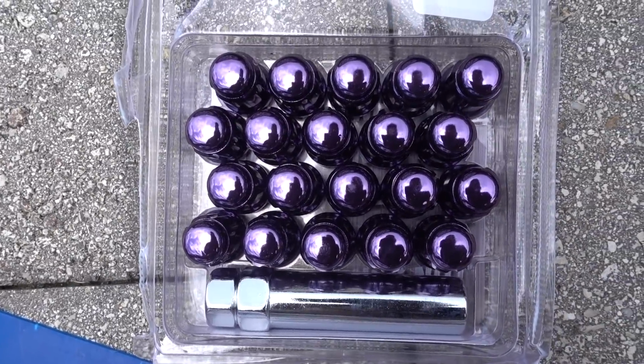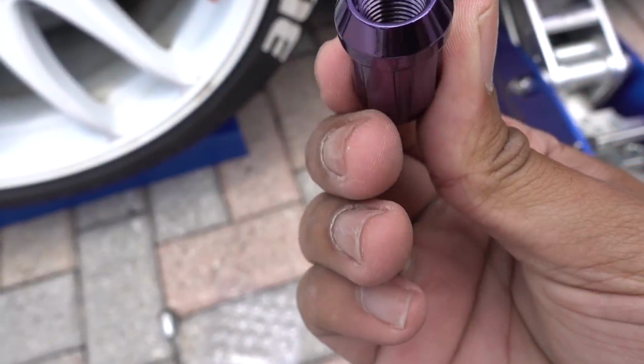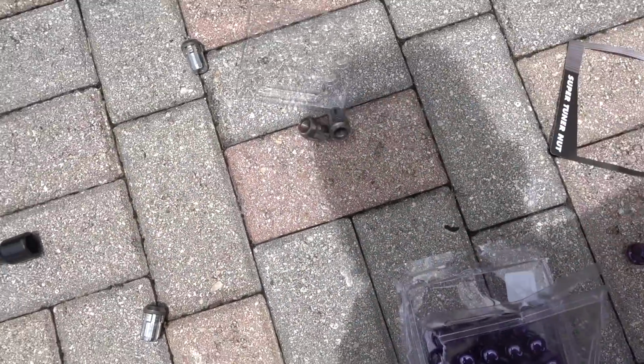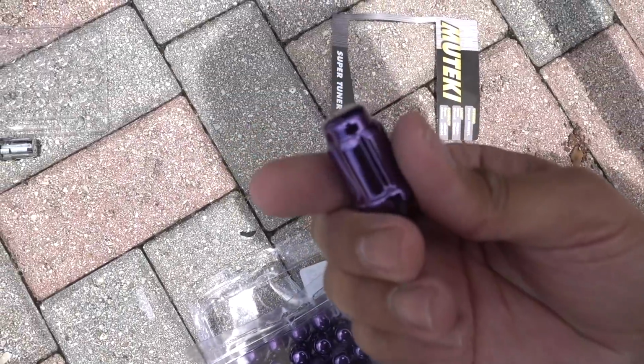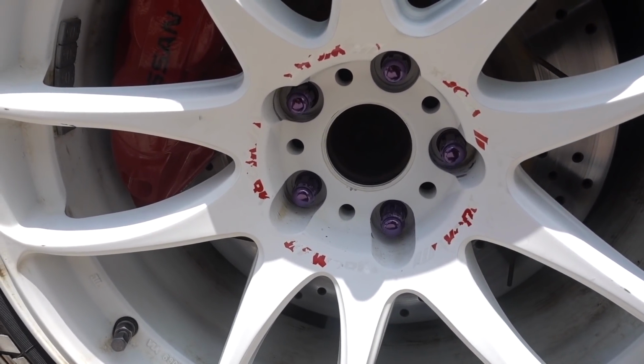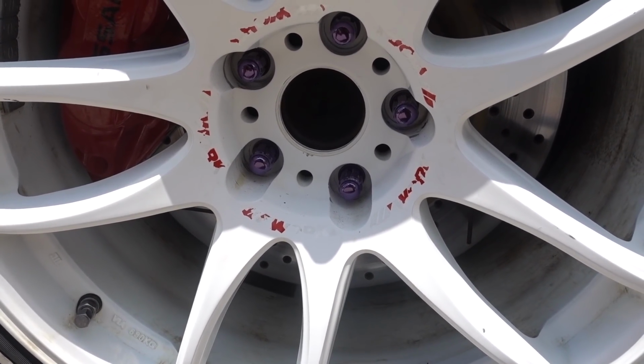Wow, that looks way worse in the pictures. 12 by 1.25. So I actually have to be careful with these things. I can't just take them out and throw them around like this, because they're actually nicely painted or anodized. That looks f***ing terrible.